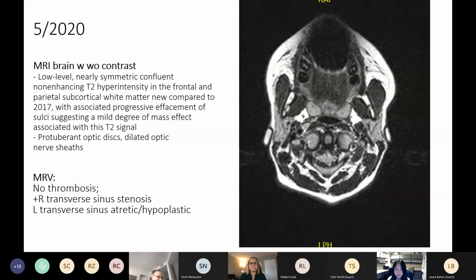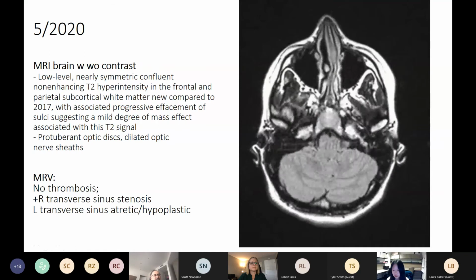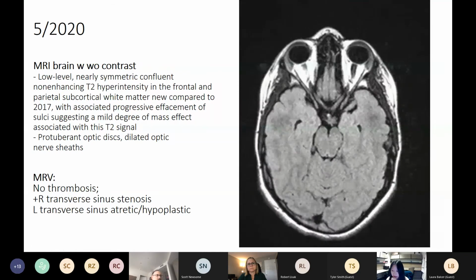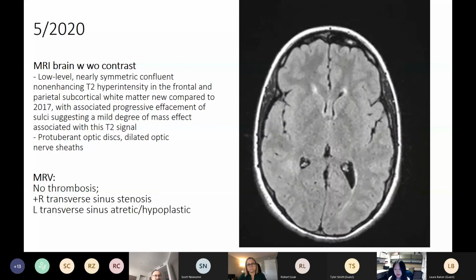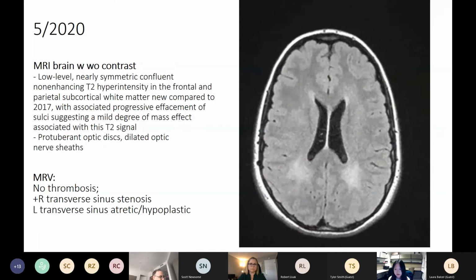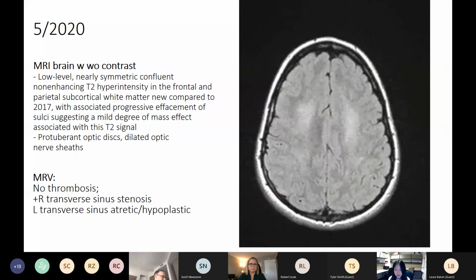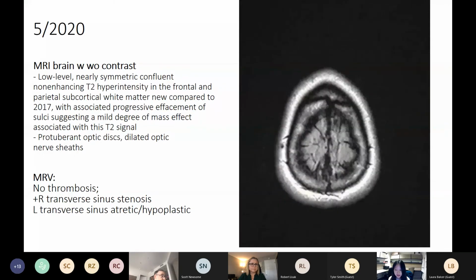So she saw a neurologist virtually, and they got an MRI of her brain, and there's some artifact in the pons here. But supratentorially, they found a new interval change as of 2017: periventricular, central white matter and subcortical white matter T2 FLAIR changes. There was bilateral, confluent, near symmetric involvement.